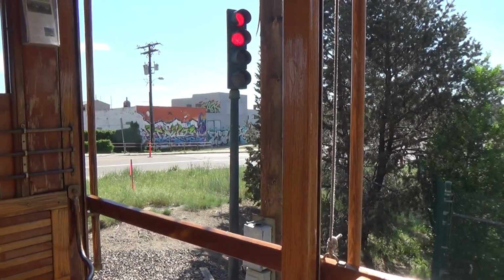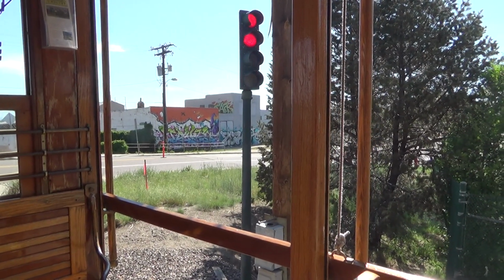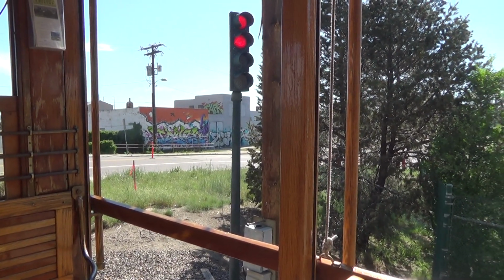We might have to get a little loud. Sometimes we have to remind drivers that we're here. They might get a little crazy and try to race us across.